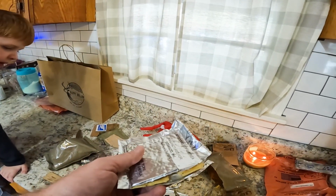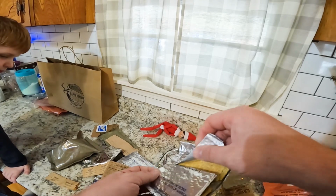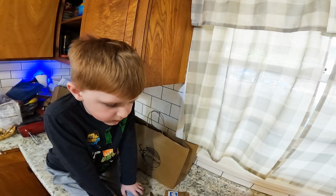These are really hard to open without just crumbling them up, and that might be what you're supposed to do. Just crumble the pack. So yeah, vegetable crackers. So you'd think like a saltine, but there's no flavor. Try a bite of the cracker. You got one? Did you get a bite?